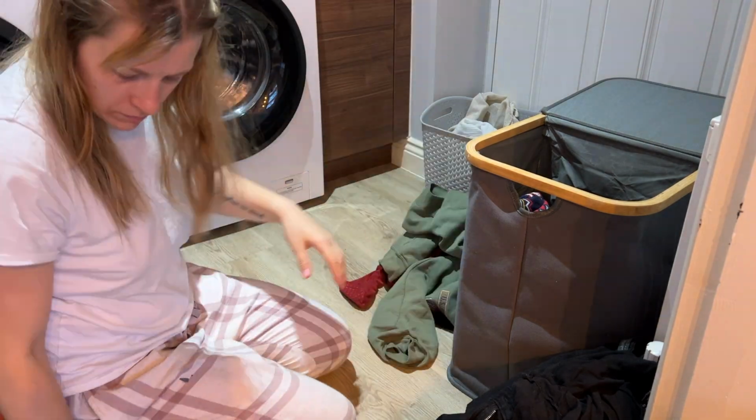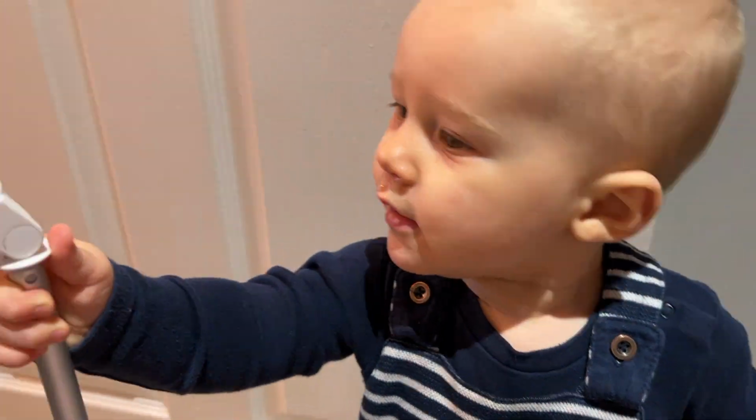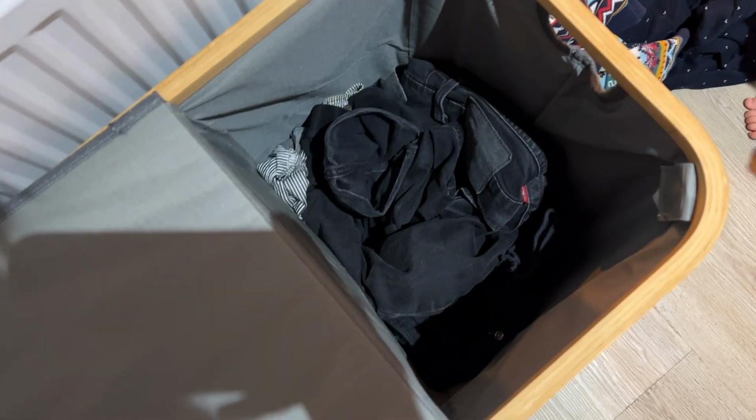Because the Christmas jumpers we weren't going to need anymore, so I put them to the side. So I was like, right, anything that's socks, anything underwear, anything that is for us in our wardrobe that we need, I picked out and put in first. Like I had 2 pairs of jeans and I'm thinking, I'm going to need those. I'm going to want to start wearing those again. Now I'm done with my black jeans for a little while.